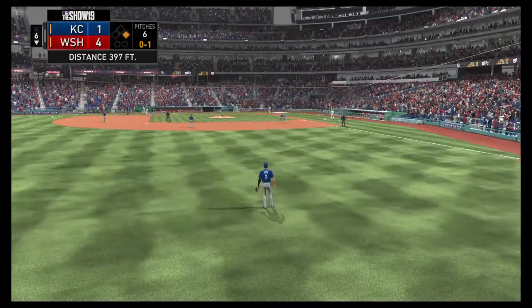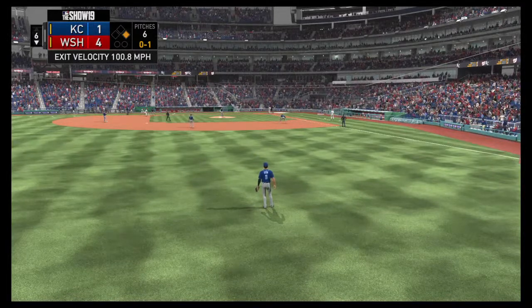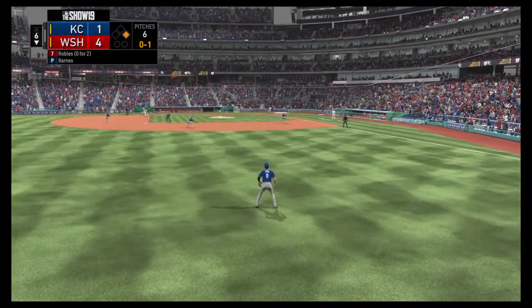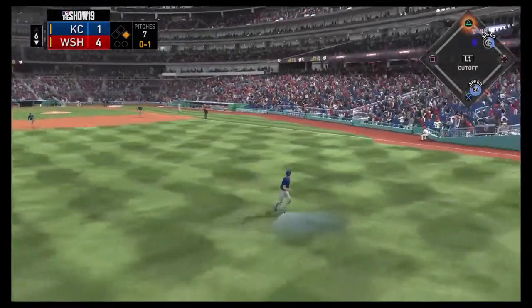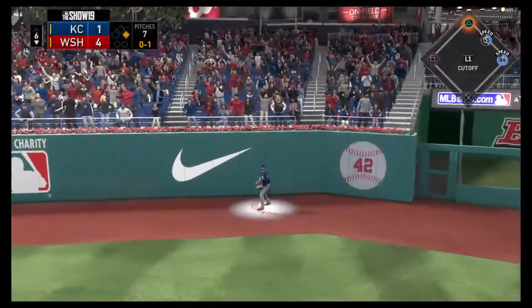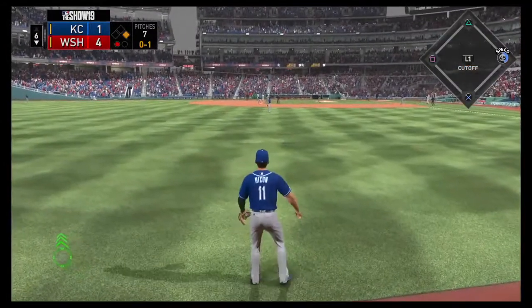Victor Robles digging in now. He was retired via the ground ball last time up. Yeah, Matty, expect this pitcher to try and get the same result that's his last at bat right here, the double play. This is hit high and deep out to left. Hicks ranging back, and he tracks it down. Nice play for the first out.